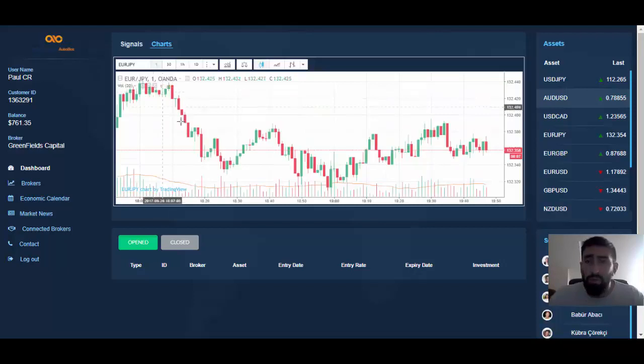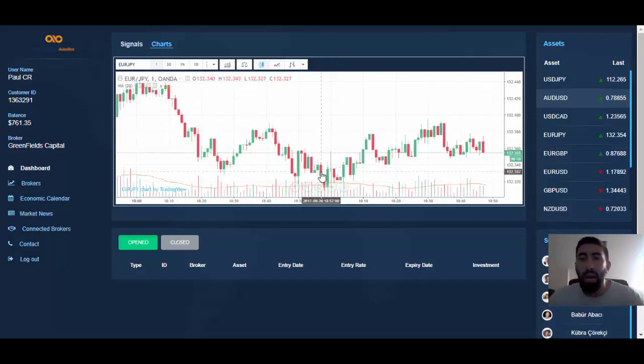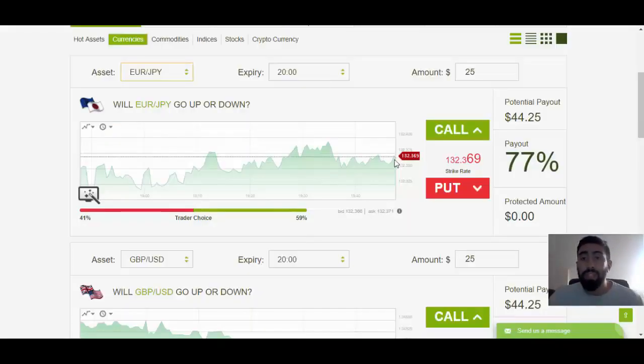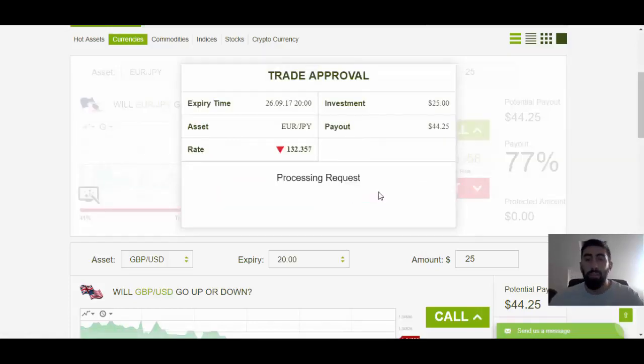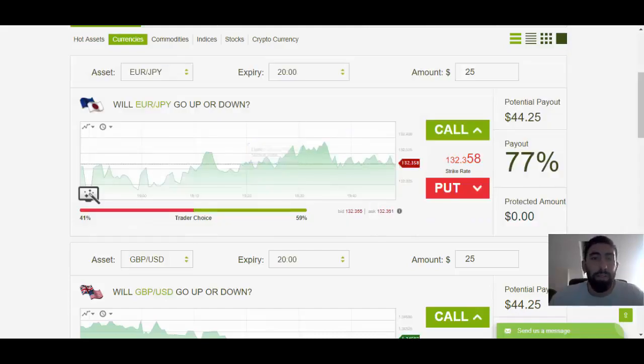Sorry, this is some really choppy activity. So there's really no clear indication of any specific trend. There's no way of telling if the price is going up. It's more of a neutral, going sideways type direction. But again, we are going to follow what they say. And with the Euro JPY, let's place a put position. So make sure that we have 20 GMT, and let's go for a put. Approve. All right, next one.